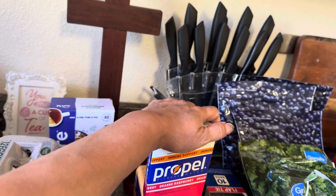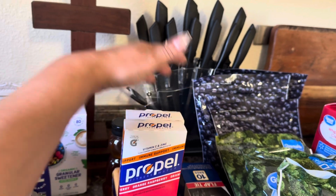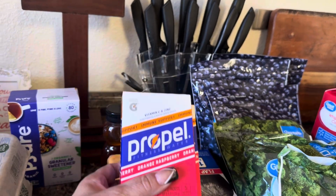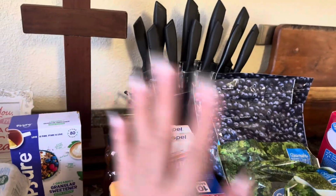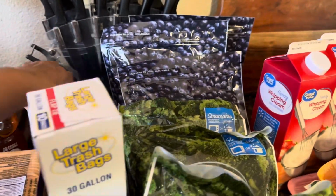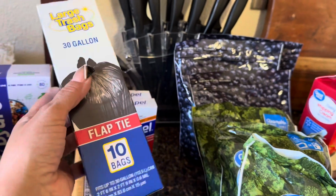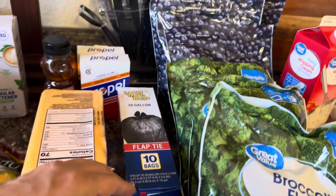So I guess right here where I am is probably 8,000 feet above sea level. You need to stay hydrated, and they do have those oxygen drops. I never heard of this stuff until I moved here. We don't use that in Pennsylvania, so I just grabbed the flap tie garbage bags because I needed some.